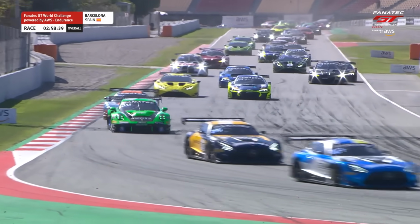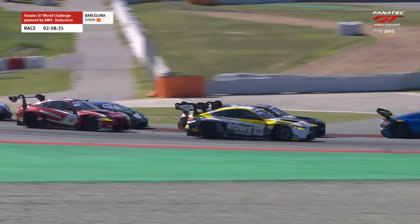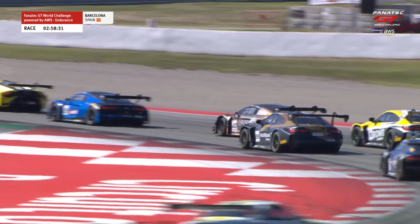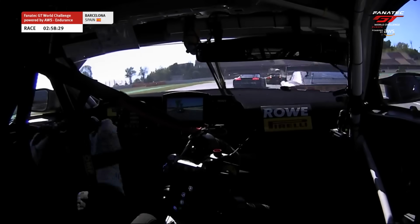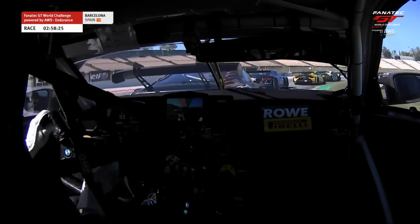mired in traffic. Look at this huge queue of cars coming down towards turn 10. And there, the two Rover BMWs side by side, but hung out to dry on the outside in 98 is Philip Eng. Needs to jump ahead of his teammate, Neil Verhagen, at the wheel of it. I think Verhagen is working out where he can let him go.